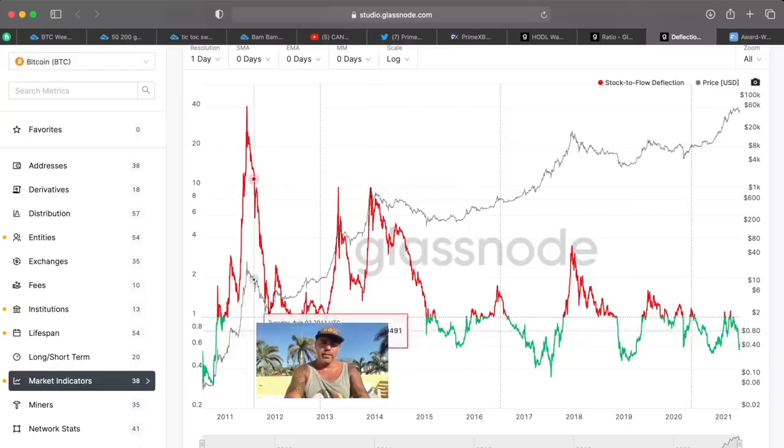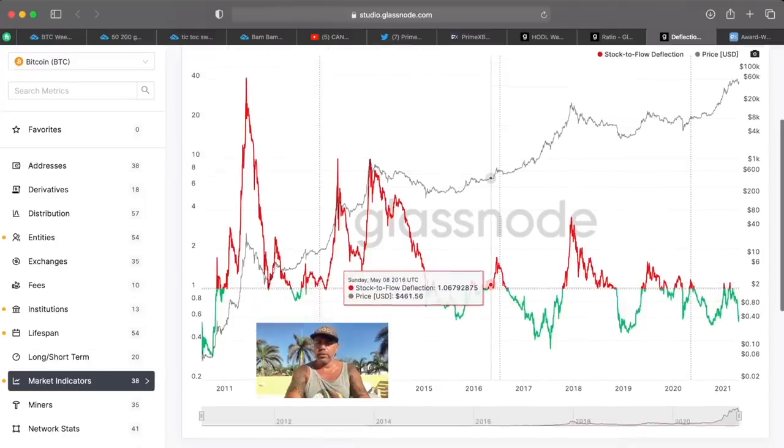Then we see a red and green line. The green line is turning red, or the red line is turning green. This is happening at the level of 1. You see the number 1 here on the left. At level 1, if we go below, we turn green. If we go above, we turn red. Simple as that. That's very simple, isn't it?